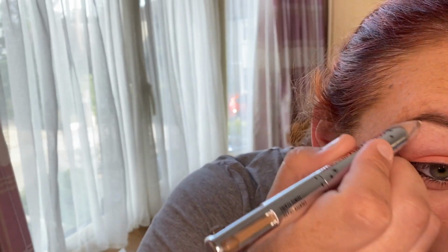And this basically is the definer to clean up the eyebrow. Hope you guys can see what I'm doing there. For now, I'm just going to use this clean foundation brush. That'll do, just to blend this in.